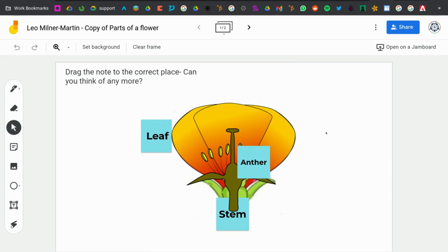Not at this moment in time. There's no feedback from my teacher on there just yet. So maybe the teacher hasn't got around to marking that, or there's nothing else for me to do. Quite often the teacher will just say, well done, you've done a great job, and nothing else needs to be handed back in.